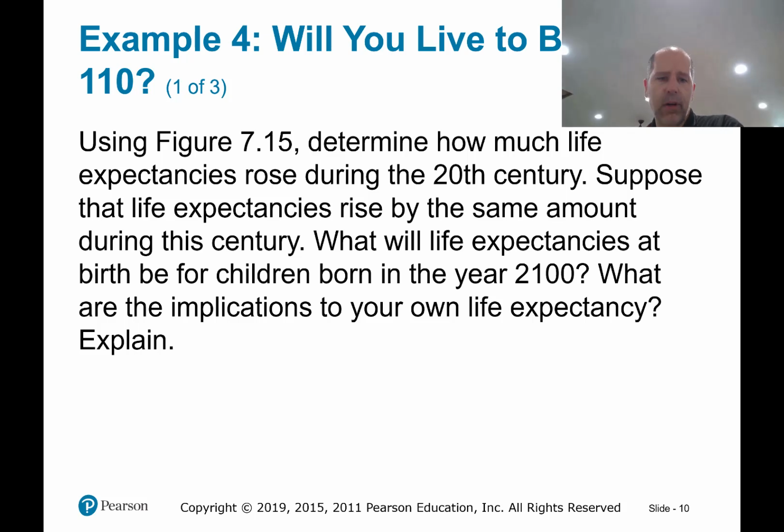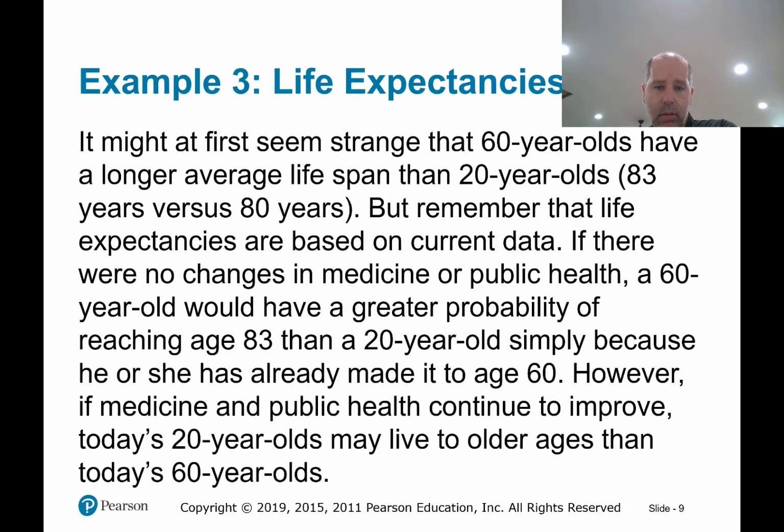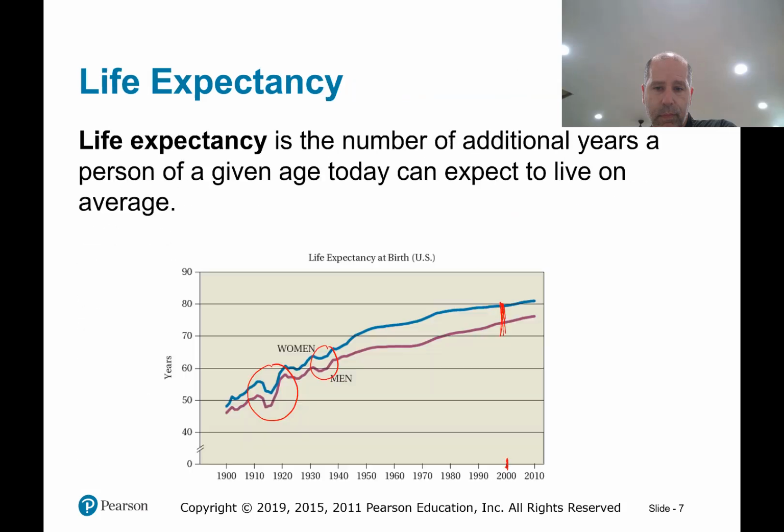Now, using figure 7.15, determine how much life expectancies rose during the 20th century. Suppose life expectancies rise by the same amount during this century. What will the life expectancies at birth be for children born in the year 2100? Now this is based on the graph looking at men and women. In 1900, men lived to be about 46, and women lived to be about 48, maybe.